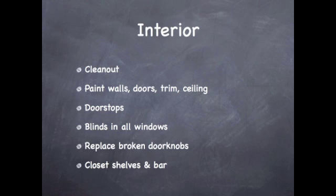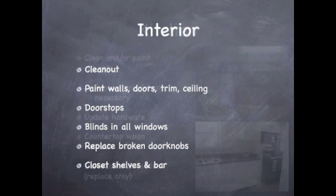If they've got current window treatments, we leave those, but we'll make sure that we've got some window covering in every window. We will replace any broken doorknobs or repair the doors, and then we make sure that all the closets have shelves, and there's a bar to hang clothes inside every closet as well.